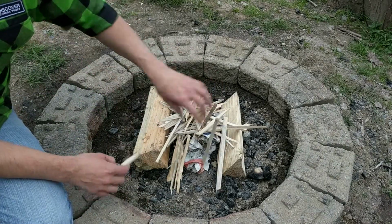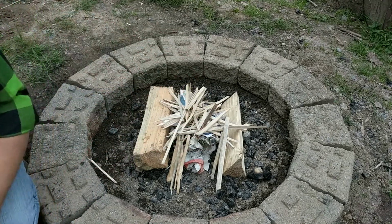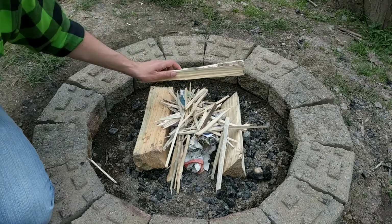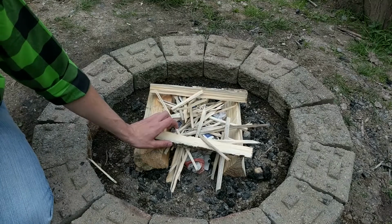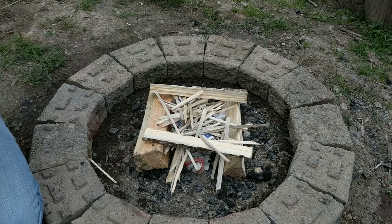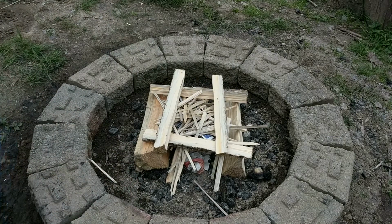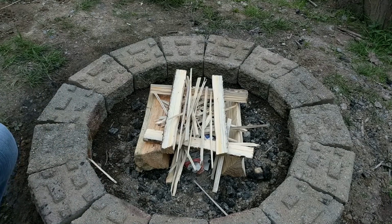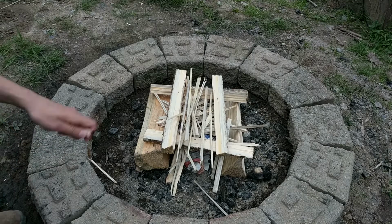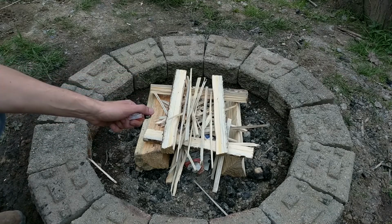All right, so we've added lots of kindling to this. So you could light it now and keep adding up, or you could build up your log cabin if you wanted to do that by adding some on the sides. So let's say we do this, then you light it, then as you add more kindling in, you can start putting it in between this way. All right, that looks pretty good. I'd say we should light it now. So I've heard people say that if you build a good fire, you should only have to light it once.